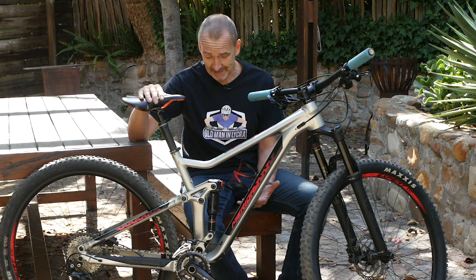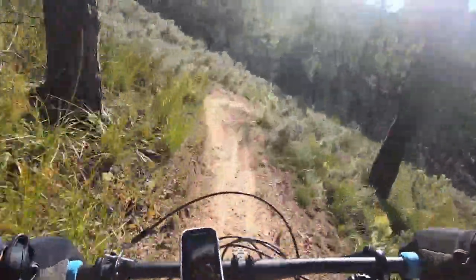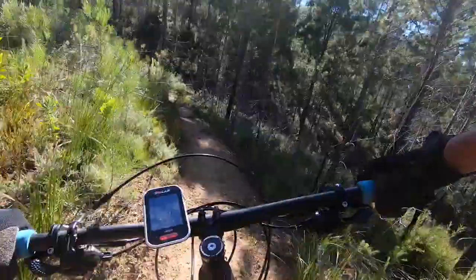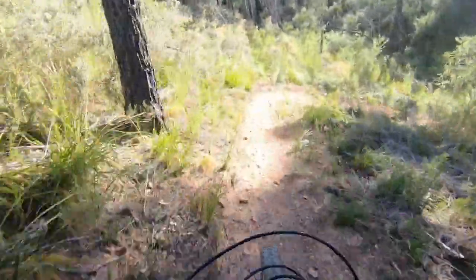Being an old man in Lycra and not riding my bike on the limit, I found myself growing in confidence and just letting the bike roll, especially on trails that I knew. I found myself growing in confidence and, more importantly, having more fun, as the feedback from the bike was just egging me to go quicker.